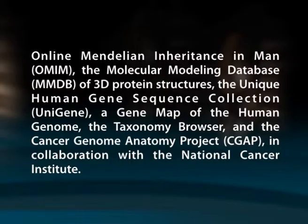In addition to GenBank, NCBI also supports and distributes a variety of databases for the medical and scientific communities. These include the Online Mendelian Inheritance in Man or OMIM, the Molecular Modeling Database MMDB of 3D protein structures, the Unique Human Gene Sequence Collection UniGene, a gene map of the human genome, the Taxonomy Browser and the Cancer Genome Anatomy Project or CGAP in collaboration with the National Cancer Institute.